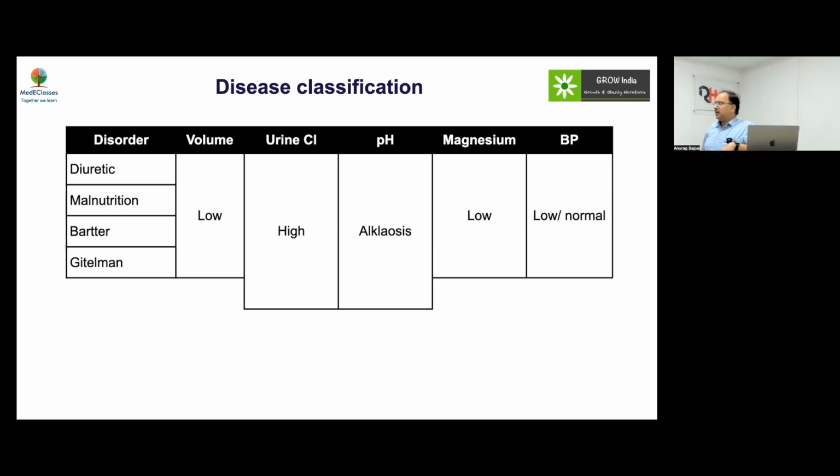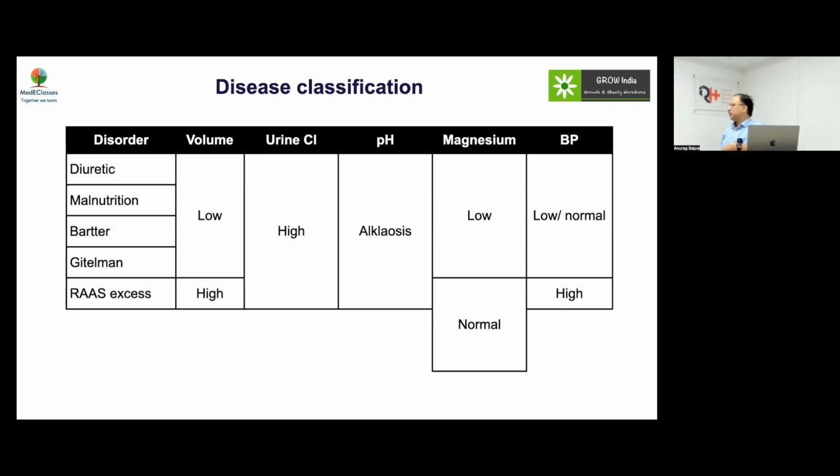So diuretic, malnutrition, Bartter, and Gitelman. These will be the four things we'll focus on today, in which you will have high urinary chloride. You will be losing, that's why you are hypovolemic. Your magnesium may also be low in most of these scenarios. So BP will also be low to normal. So this is the classical scenario we are discussing. If on the other hand, you have a RAS axis, you will have high volume, you will have hypertension, and that's what you will pick up from that perspective.